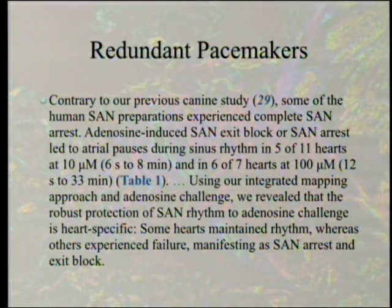Adenosine. Using our integrated mapping approach and adenosine challenge, we revealed that the robust protection of sinoatrial node rhythm to adenosine challenge is heart-specific. Some hearts maintained rhythm, whereas others experienced failure, manifesting as sinoatrial node arrest and exit block.